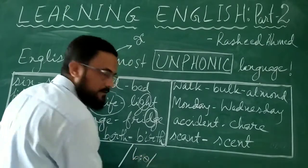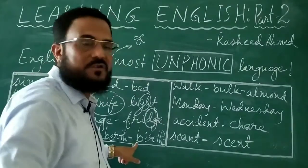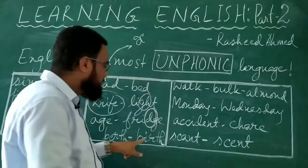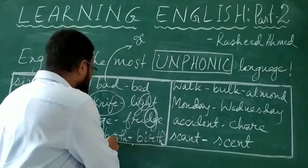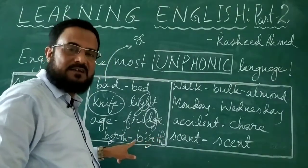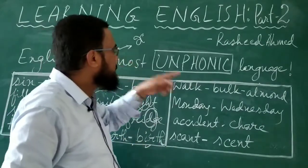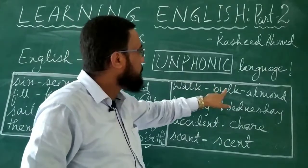Something like this it will be there. So that is called birth. Both are pronounced in the same way, but see, everything is same except the vowel. Here it is E and here it is I. Other letters are the same, but we pronounce it in the same way, birth we call them.